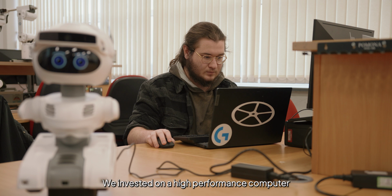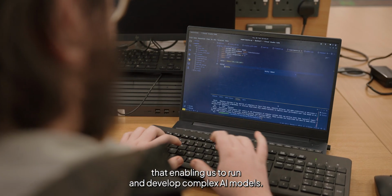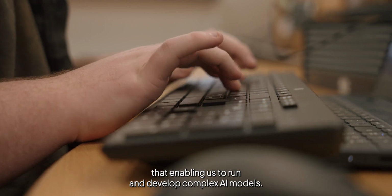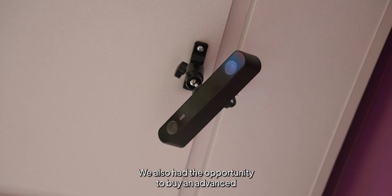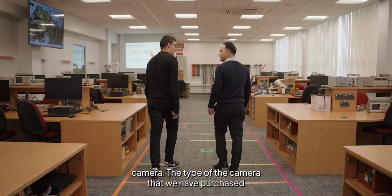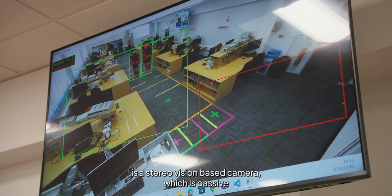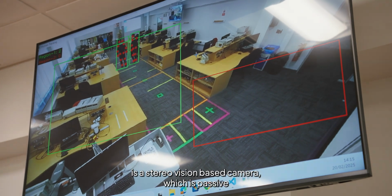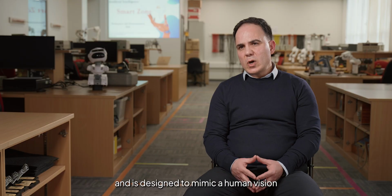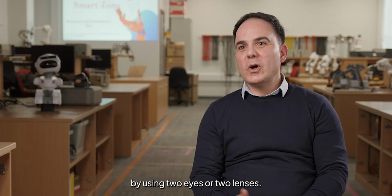The equipment was part funded by UK SPF through Cannock Chase Council. We invested in a high-performance computer enabling us to run and develop complex AI models. We also had the opportunity to buy an advanced camera. The type of camera that we have purchased is a stereo vision based camera, which is passive and is designed to mimic human vision by using 2 eyes or 2 lenses.